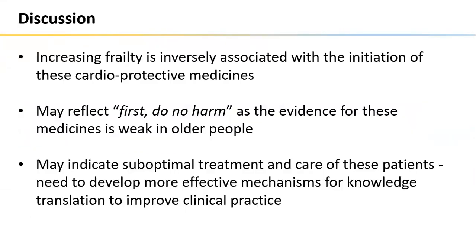So to summarize, increasing frailty is inversely associated with the initiation of these cardioprotective medicines in older patients with ACS. This may reflect the adage, first do no harm, as the evidence for these medicines is weak in older people. Doctors may be reluctant to prescribe these medicines given the weak evidence for them. It may also indicate suboptimal treatment and care of these patients. If this is so, we need to develop more effective mechanisms for knowledge translation to improve clinical practice.